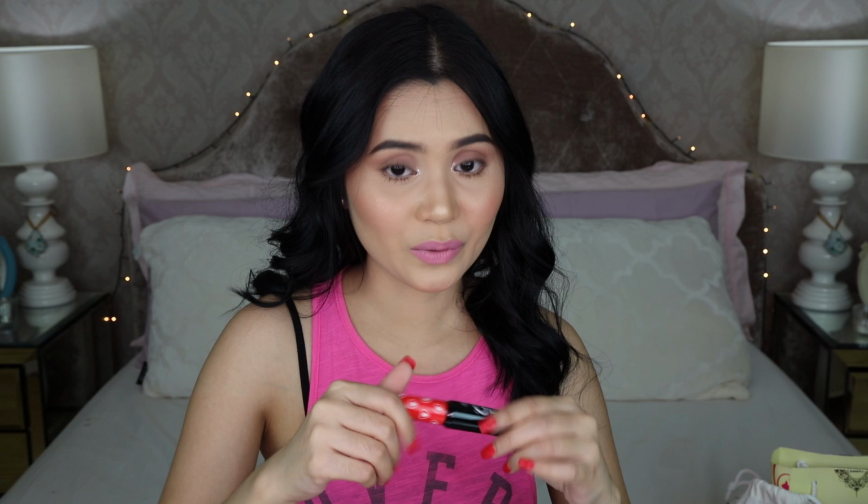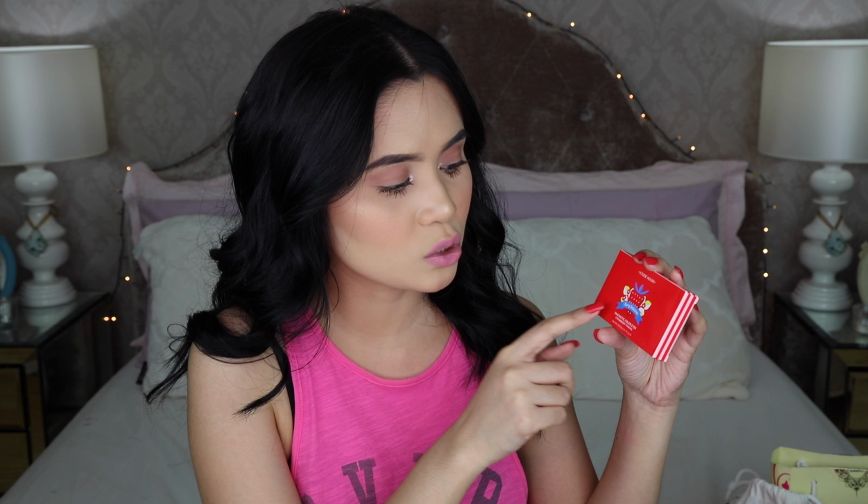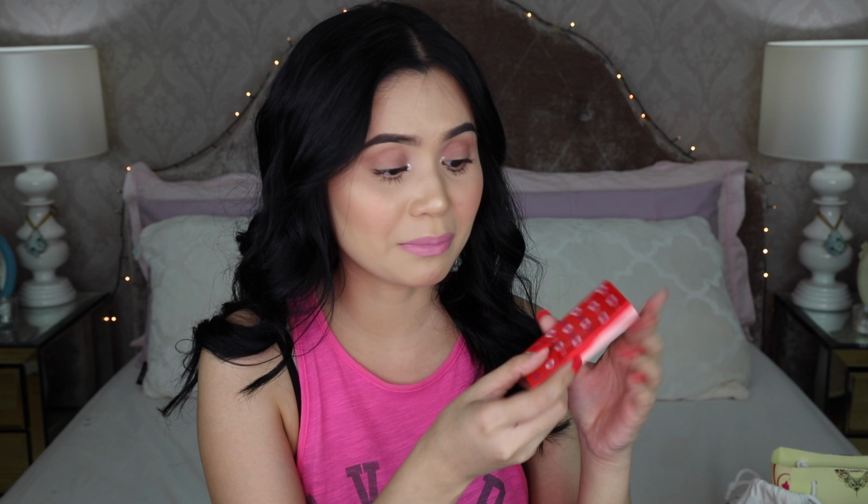We have naman this Etude House Berry Delicious Fantastic Color Eyes in Strawberry Fondue. This is an eyeshadow palette. Siyempre, ang cute ng packaging. It looks like the cushion, parang dalawa yung color niya. And may mga maliliit na strawberry, baliktad pala. Natuwa naman ako kasi may naming shades. Usually, pag mga Asian, tapos ganito yung palette, they don't really name it individually.